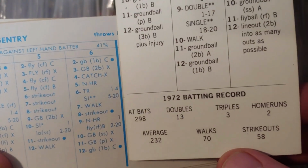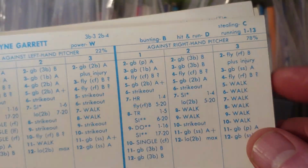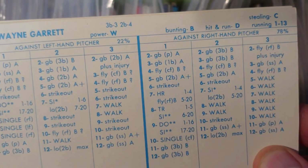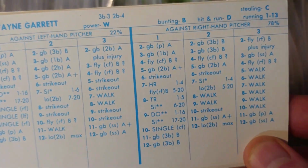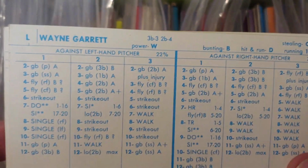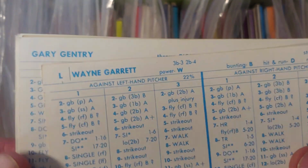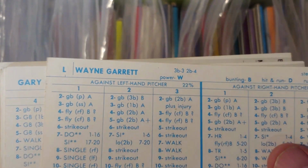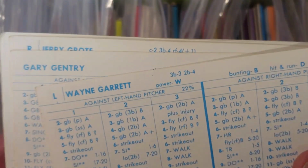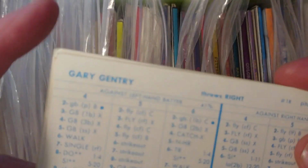So you see a 232 average, you're thinking that's lousy, but when you factor in the walks, it's kind of a fun card. This is probably a 360 on base percentage. A 3 at third base. What I don't like is he doesn't have any power. That's not going to work on the corner. So if he had power, I'd say go with this year, but you might find him in a better year, 73 or 4.